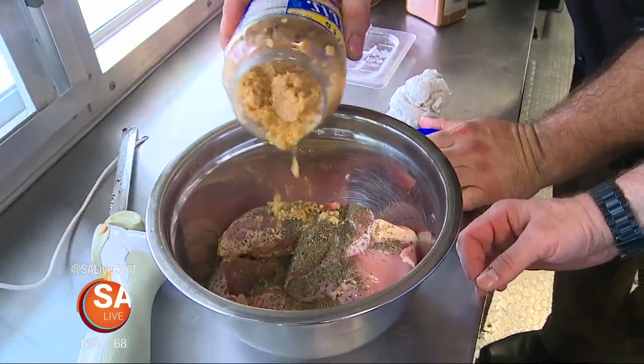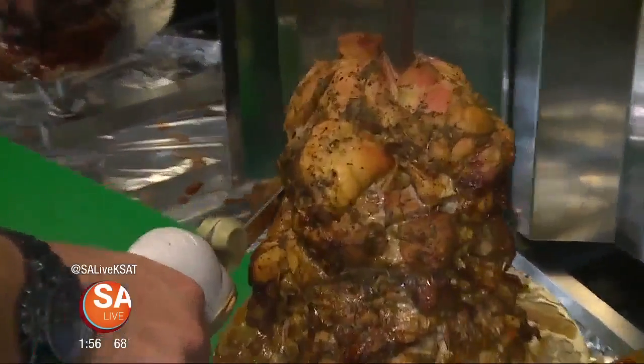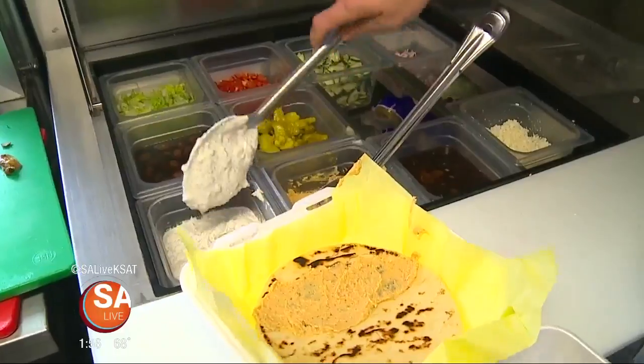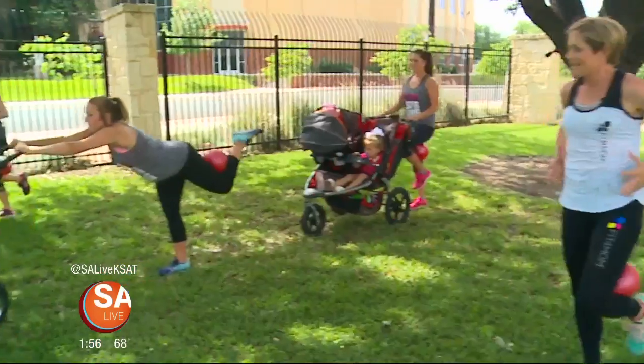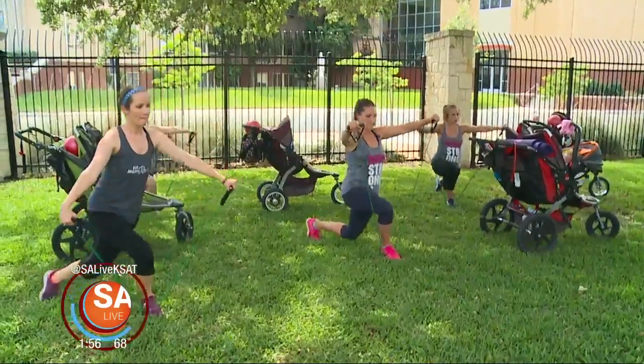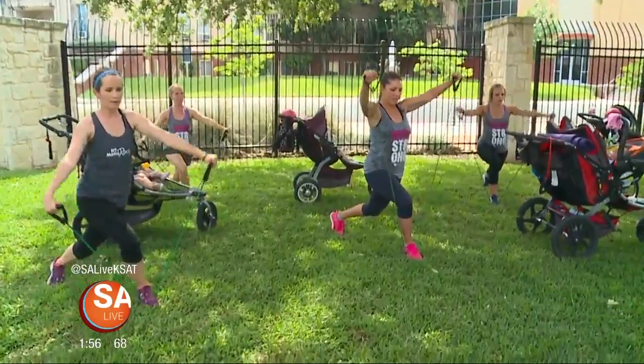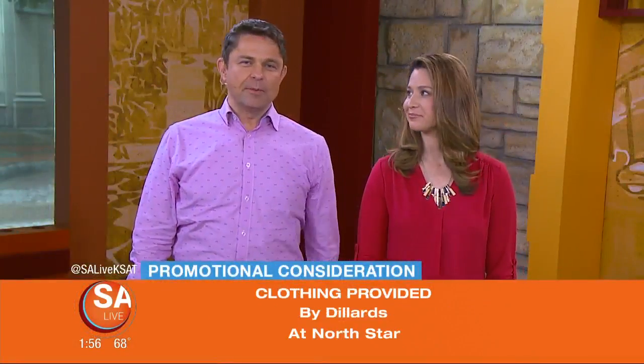Coming up tomorrow on SA Live, we found food for you. A chicken gyro. Yes, there's a Mediterranean food truck in town, Fiona. Did you know that? Ooh, yummy. And it's a stroller stride workout for the moms out there. How you can incorporate ballerina moves into your workout using just a stroller. And, of course, your kids will be there. We'll show you how tomorrow at 1. That's a great way to keep everybody involved.